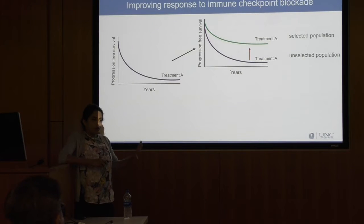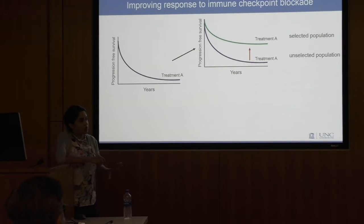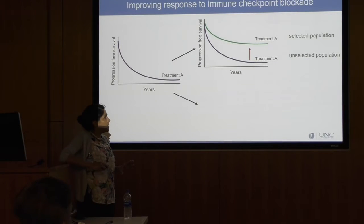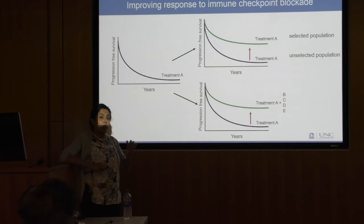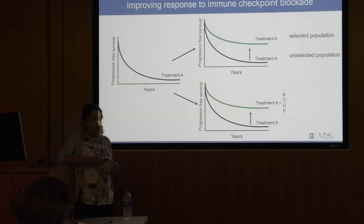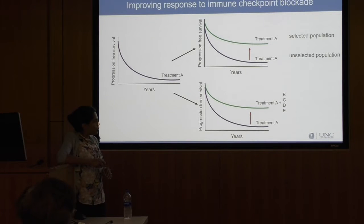So biomarkers are one approach, but the other approach to expanding the number of patients that may benefit from immunotherapy would be to choose appropriate combinations to see if we can get complementary therapies that would work together. And this has been the focus of significant subsequent research.